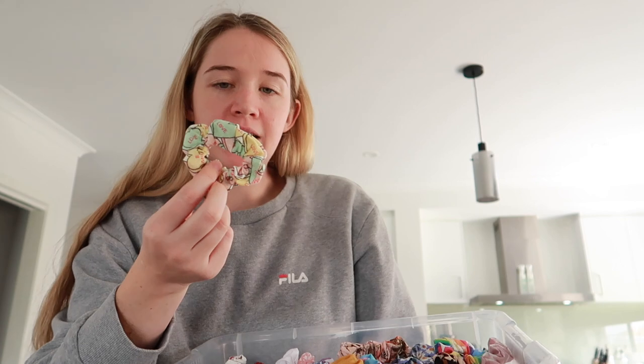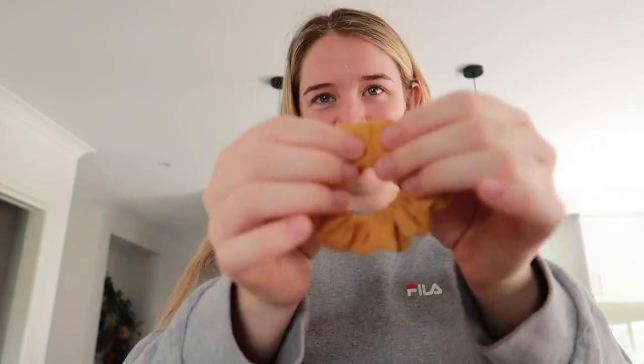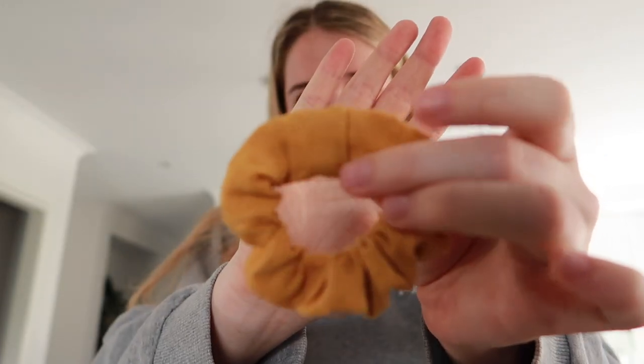Oh, and I also did these. I really need a name for this. I put the fabric underneath, and I did that on all of these minis while I was doing other things. So that's done. Just need to sew across them. So that's pretty much it for now.